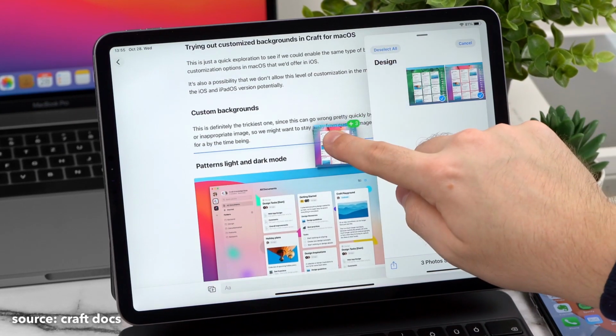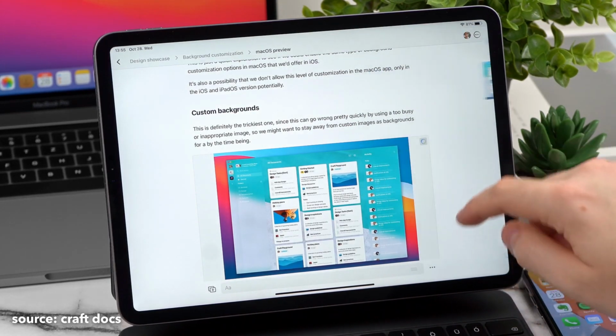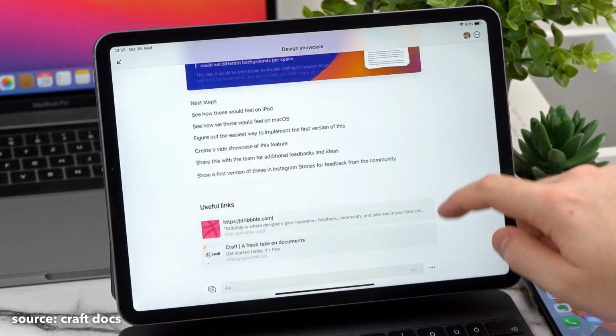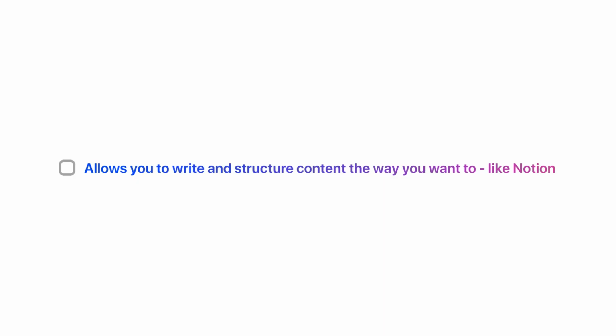I observed that through the way they designed the functionalities of this app, the interface is easy to understand and use, and you can really see the attention to detail in developing this. And also, that interface, it's so clean. It allows you to write and structure content the way you want to, like Notion. Well, it's not as complex and as open as Notion.